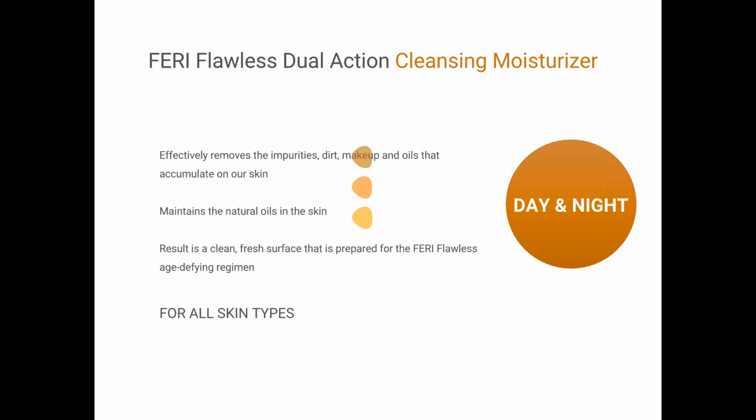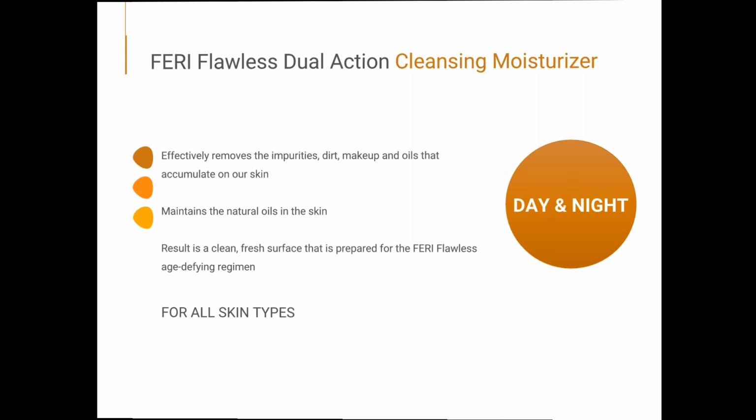So the FERI Dual Action Cleanser Moisturizer, of course, I've already mentioned. I want to reiterate again. It effectively removes impurities, dirt, makeup, and oil, and maintains your natural oil in the skin. It results in a fresh surface to be prepared for your daily Flawless. The reason I have day and night is that it is recommended for you to use in the morning and at night before you go to bed. Of course, the product is made for all skin types.